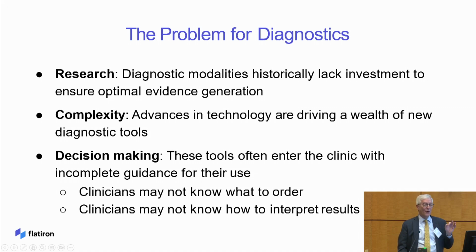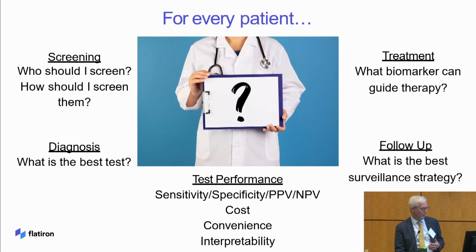Technology's really far advanced. Diagnostics are getting more and more complicated. There are a lot of new tools out there for us to take advantage of. And given those two things, we're in this situation where there's incomplete evidence, there are lots of options, and clinicians face this conundrum where they don't know exactly what tests to order, and they don't know necessarily how to interpret the results of those tests. So, how do we overcome this?